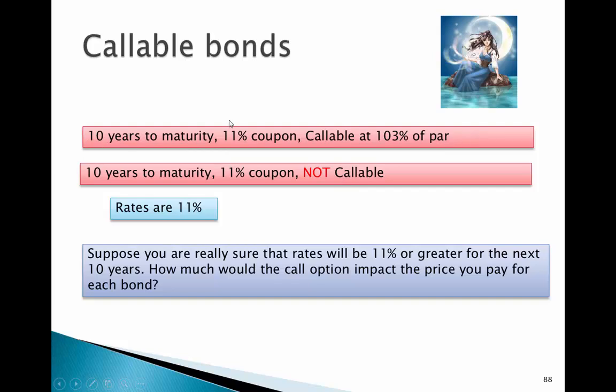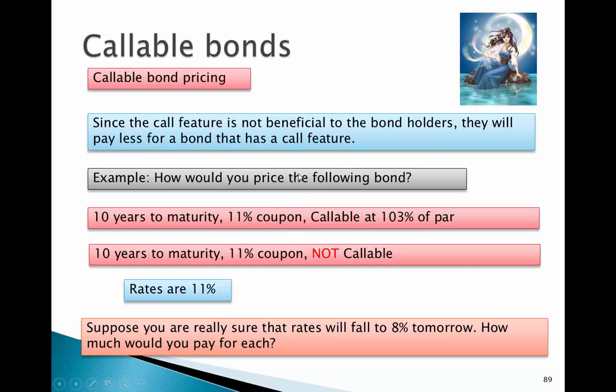They wouldn't call it in unless the rates fall. Okay? So in this case, if you were certain this bond would never be called, then you'd pay the same thing for both of these. They're exactly the same otherwise. Right? So, as I say here, in this case you'd pay the same thing.